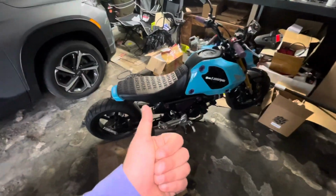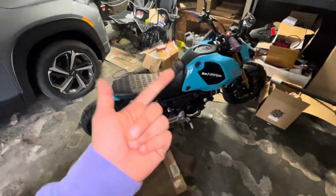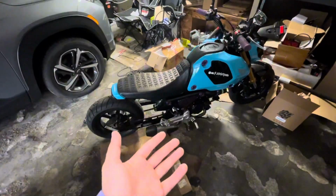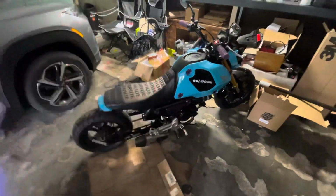So that's what I pretty much like stock. Obviously, the aesthetic look is amazing. The riding and the cornering and all that stuff, the handling, I do like stock. I'm not going to lie to you.